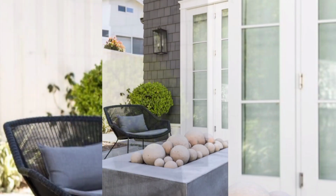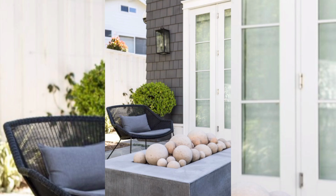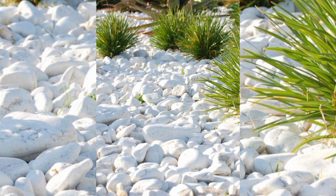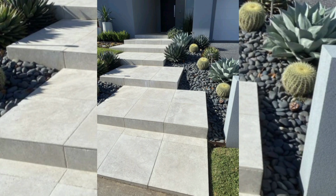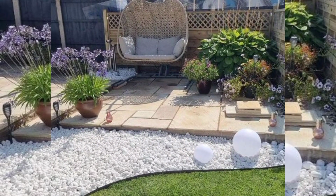Water feature. Use white rocks to line the edges of water features such as a pond or fountain. The rocks will provide a clean and polished look, and the water will reflect their bright colors, enhancing the overall impact.